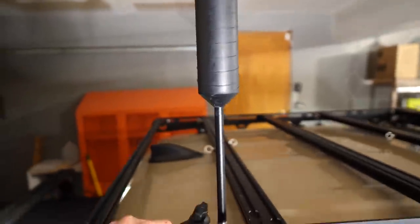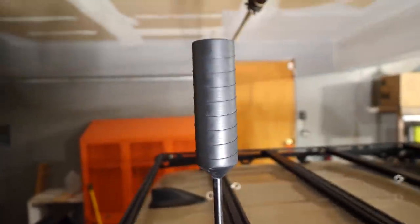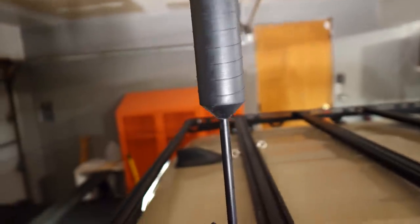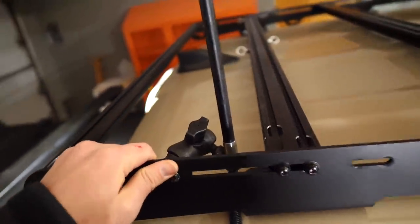Enter the WeBoost. This is the WeBoost OTR, which is over the road. So this model up here, let me show you real quick. This crazy looking thing here is a WeBoost antenna. I'll get into a little bit more what the WeBoost is, but let me show you my clever way of mounting it first. So this antenna, you can get longer ones, but I just have the short one on here.